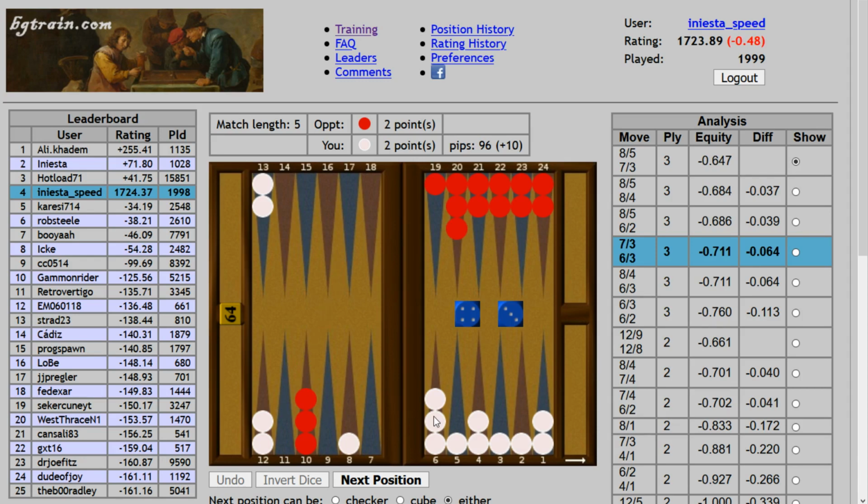And this is by far the most racing efficient move. I like this play because there's such little contact here. Only 3 pips of contact zone. So most of the time it's just going to turn into a race. So this is the racing play. You maximize your checker distribution. I kind of like this move.